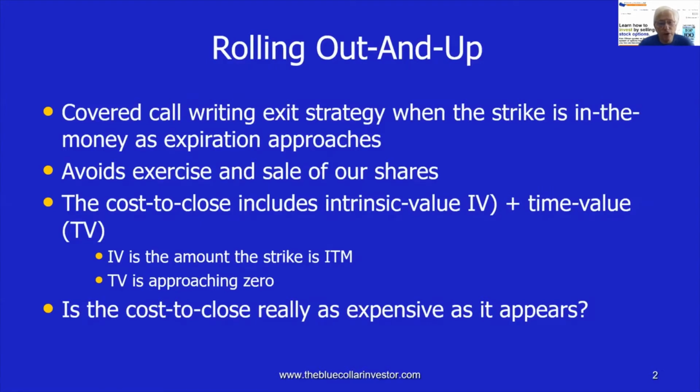So what we do is first establish how deep in the money the strike price is, and the time value, you will notice as expiration is approaching, will be approaching zero, because time value erosion, also known as theta, one of the option Greeks, is logarithmic in nature. So it starts out early in the contract very slowly, and then the time value erodes precipitously as expiration is approaching. So almost the entire premium to close that current month short call will be intrinsic value. And sometimes when the strike is extremely deep in the money, that cost to close looks extremely expensive. But is it really extremely expensive?